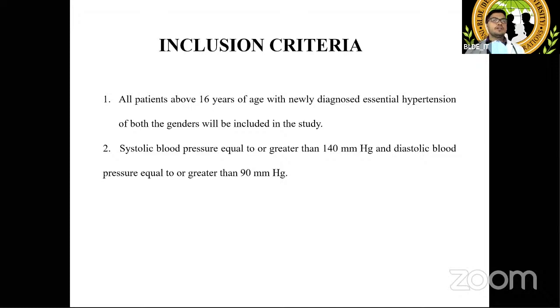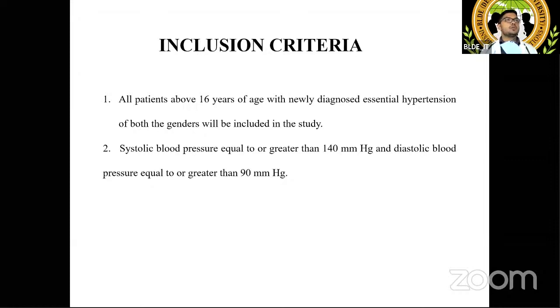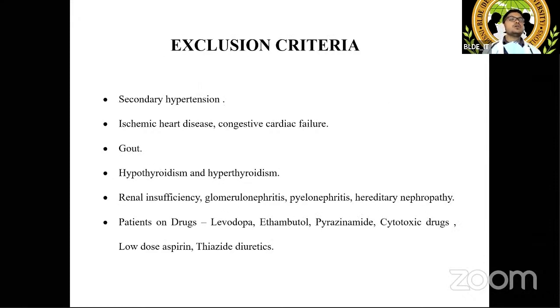Inclusion criteria: all patients above 16 years of age with newly diagnosed essential hypertension of both genders will be included in the study. Systolic blood pressure greater than or equal to 140 mm of Hg and diastolic blood pressure greater than or equal to 90 mm of Hg according to JNC 7 criteria. My exclusion criteria were all causes of secondary hypertension, IHD, congestive heart failure, gout, hypothyroidism, hyperthyroidism, renal insufficiency, glomerulonephritis, pyelonephritis, hereditary nephropathy, and patients on drugs like levodopa, ethambutol, pyrazinamide like the ATT drugs, cytotoxic drugs, low dose aspirin, and thiazide diuretics.